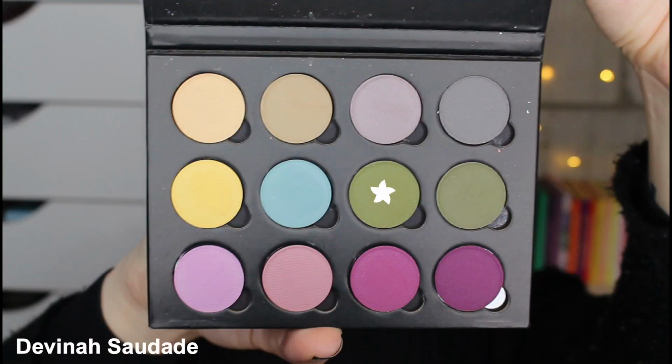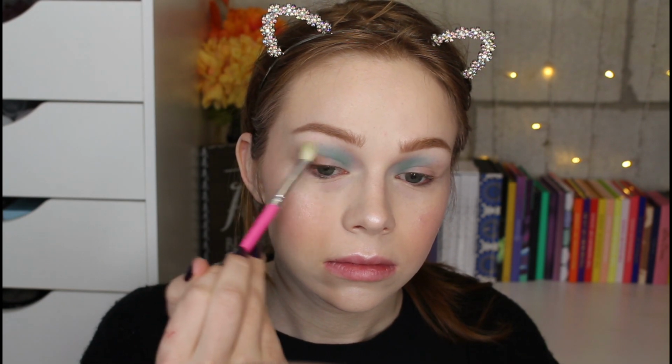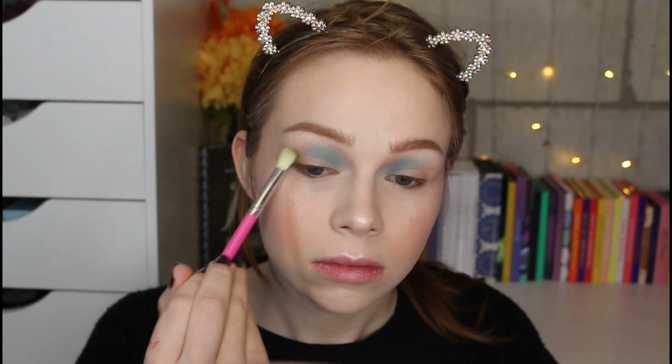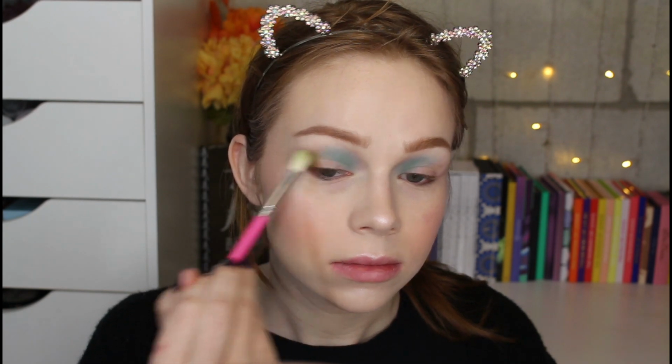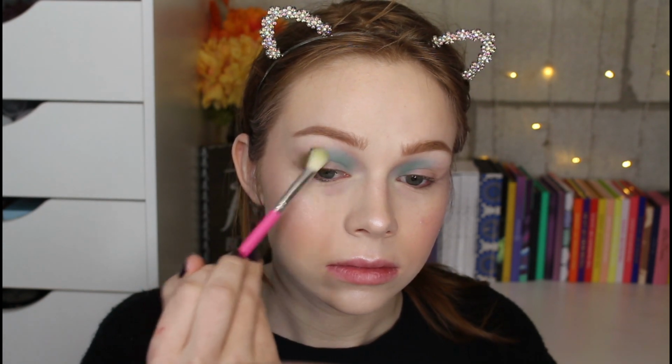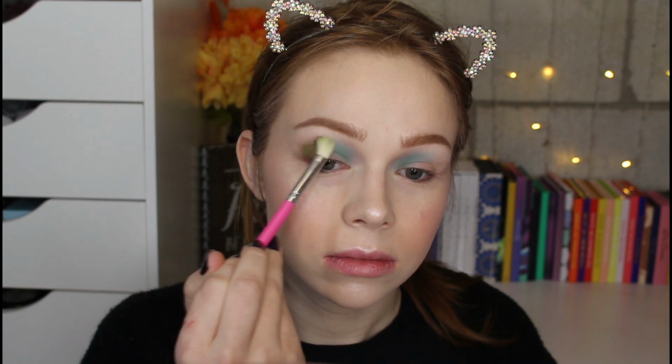Now I'm going to take that army green shade, and I'm going to use a big fluffy brush and put that in my outer V and blend upwards. I built this shade up a little bit extra and lightly blended it into the blue, but I wanted both shades to have their own moment.